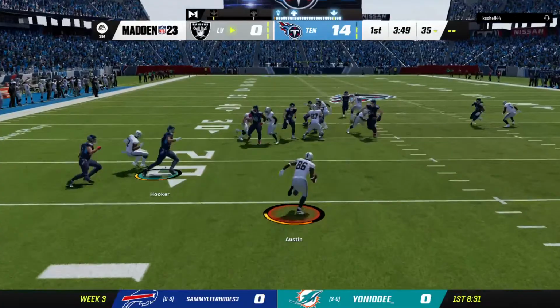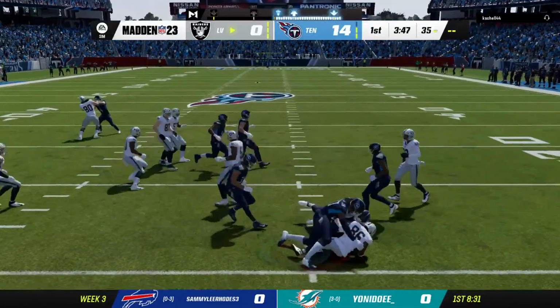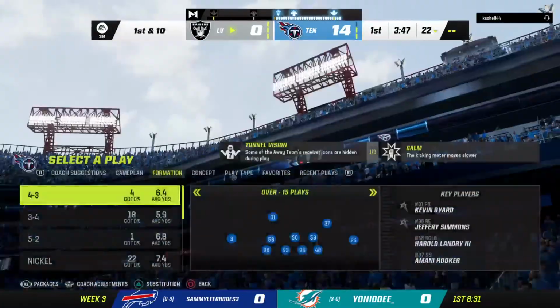Take it in at the 3. And he's up past the 20 to the 22-yard line.